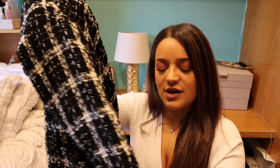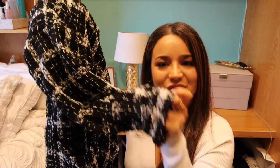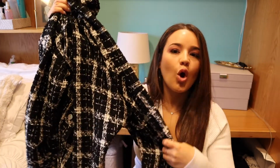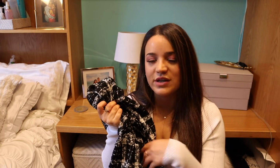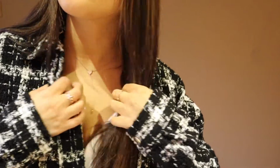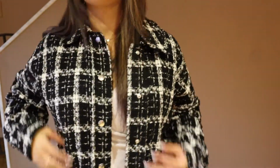It is tweed, and I just love this because most of the time when you see something that's tweed, it's normally very preppy and very fitted, either like a tweed fitted skirt or a tweed blazer or something like that. And I just loved the fit of this because it's super oversized and it's kind of like an oversized flannel, but it's tweed, so it dresses it up. And yeah, I've never seen anything like this. So I saw it in the store and I was like, oh my gosh, I have to get this.